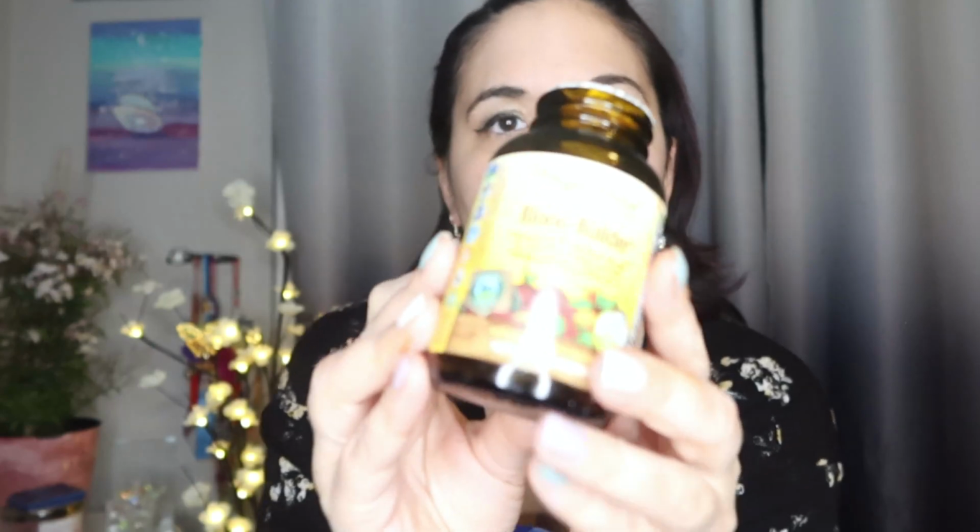Okay, so the next one is the one I was mentioning. This is the Mega Food Blood Builder. I'm back on their liquid blood builder, which I find works a lot better. I just felt like the supplements, the tablets, just weren't metabolizing as well. It just wasn't working as well. So I decided not to get these. I'm gonna continue the liquid form. It's just easier to digest. So yeah, it is what it is.